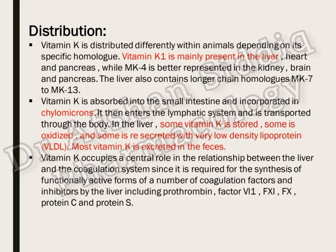In terms of coagulation function, vitamin K has a central role in the relationship between the liver and the coagulation system, because it is required for the functionally active coagulation factors. All the coagulation factors are synthesized where? In the liver. And they must be activated with the help of vitamin K, and there is a complete chemical process required to convert them into active form, which we will be discussing in the next slides.